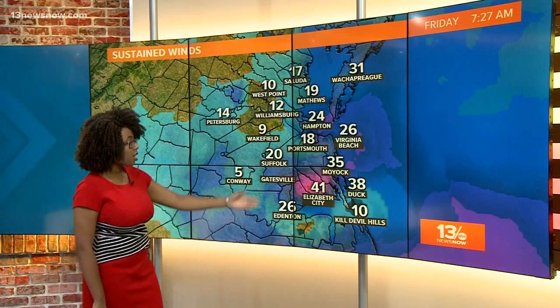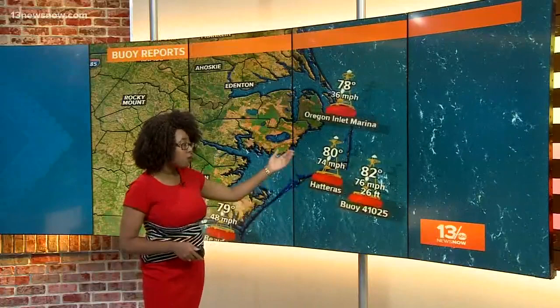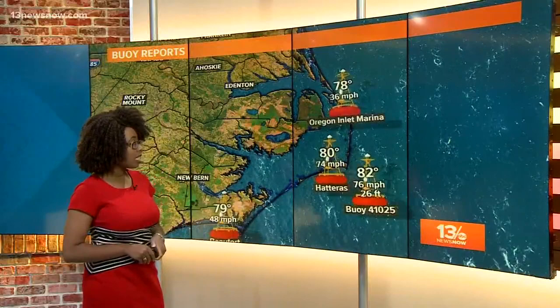So talking about some of the buoys at Hatteras, 74 miles per hour right now. That is hurricane force sustained winds in those waters at 80 miles per hour, and the buoy just off of Hatteras, 76 miles per hour, and those winds at 26 feet. Oregon Inlet Marina, 36 miles per hour, not too far off, but a little bit farther to the north.